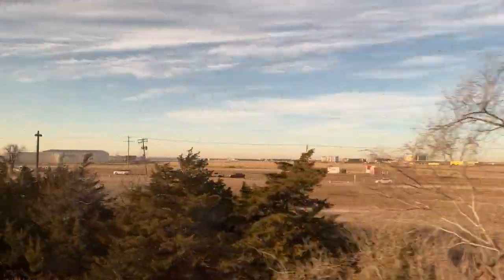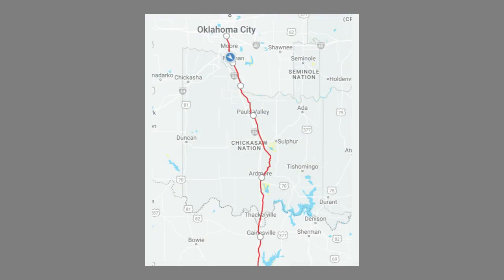It also was really cool to get to see the various stations on the route, like Purcell, Pauls Valley, Ardmore, Gainesville, and Norman. Really cool to see all those. I've been to all those cities before and didn't really know that they had a train station until I looked into this, getting it booked and everything. So that was really cool and great to see the various characteristics of what it's like to ride a train.